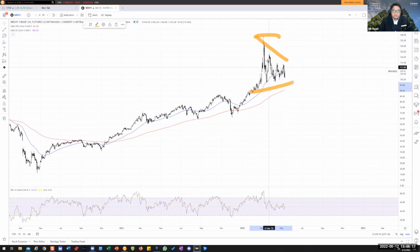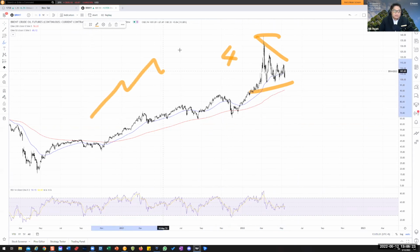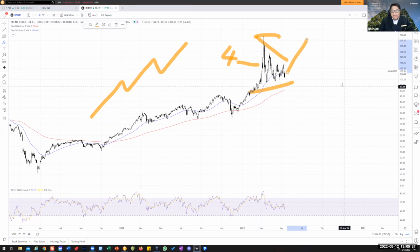Now this so-called consolidation could be a characteristic of a wave 4 of a larger wave 5, using the Elliott wave model. Often this kind of constellation is a reflection of wave 5, which means there is a possibility of the oil price going beyond the current level. If the oil price goes beyond the current level, it is going to create additional inflationary pressure.